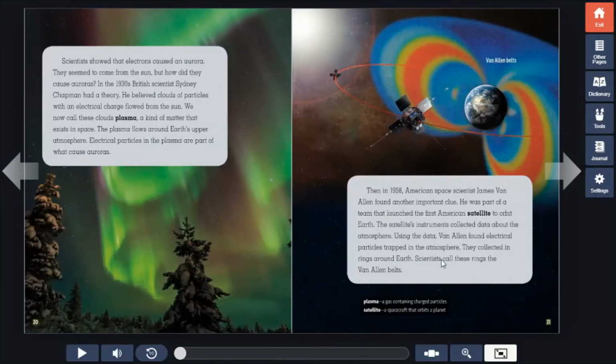Scientists show that electrons cause an aurora. They seem to come from the sun, but how do they cause auroras? In the 1930s, British scientist Sidney Chapman had a theory. He believed clouds of particles with an electrical charge flowed from the sun. We now call these clouds plasma, a kind of matter that exists in space. The plasma flows around Earth's upper atmosphere. Electrical particles in the plasma are part of what cause auroras.